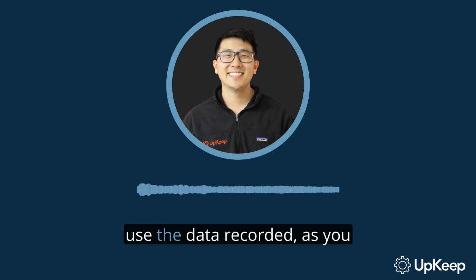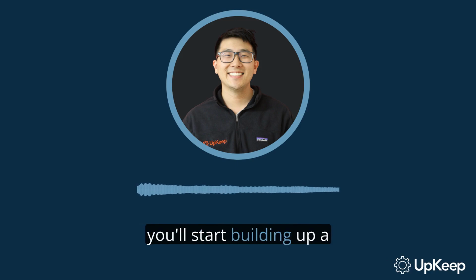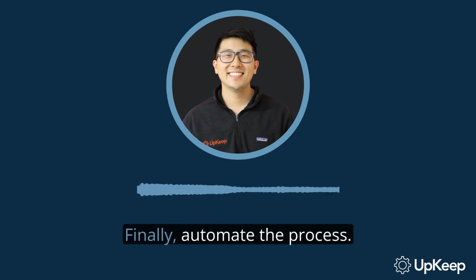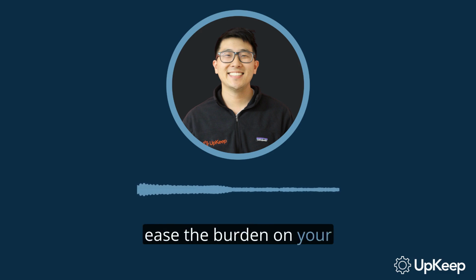Fourth, use the data recorded. As you document preventive maintenance, you'll start building up a powerful database that you can use in maintenance planning. Finally, automate the process. Automating your preventive maintenance documentation will ease the burden on your maintenance team and make it much more likely to be consistently implemented.